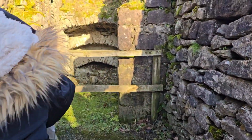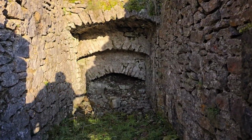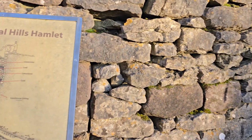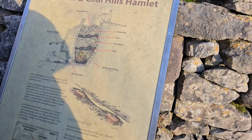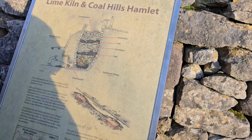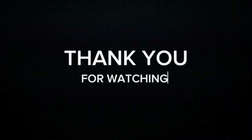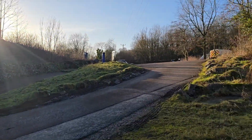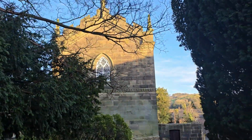Look at that. Cottages. Is that the section of rail where we went, or is that different here? I don't know. That is beautiful, that little house there.